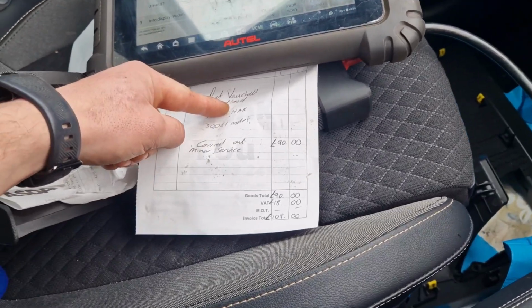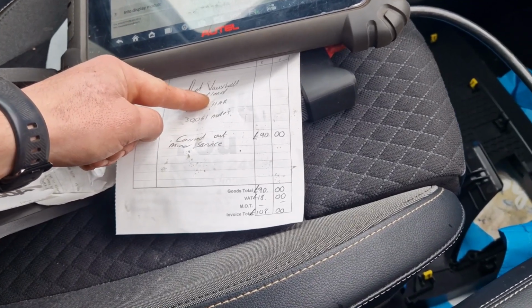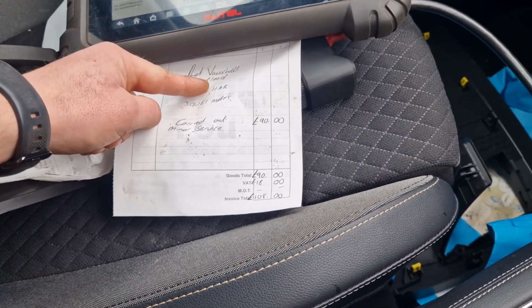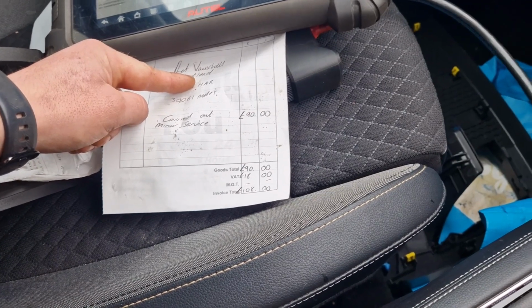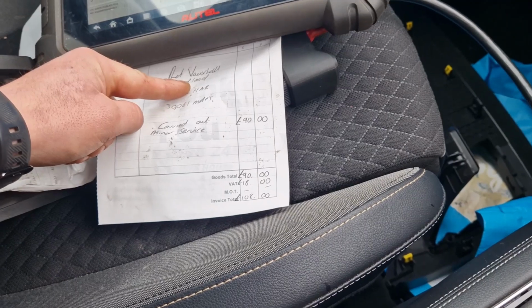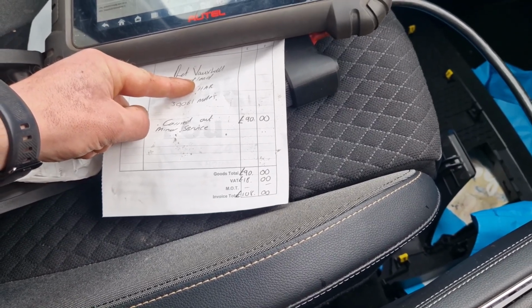What did you do? What kind of oil did you put in it? What kind of filter did you put in it? Did you replace the sump plug washer? There's nothing on there to say. There's no proof, no evidence other than carried out minor service. I could write anything I want on a bit of paper, but you need some sort of evidence.